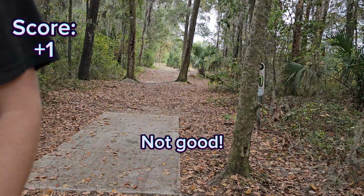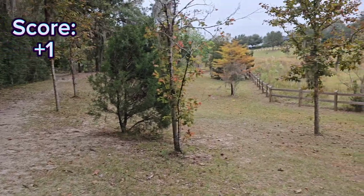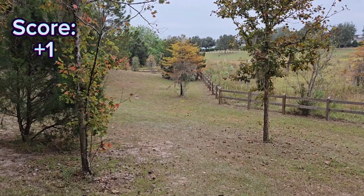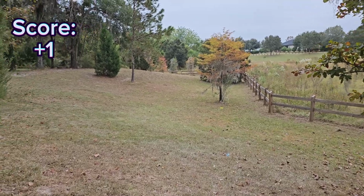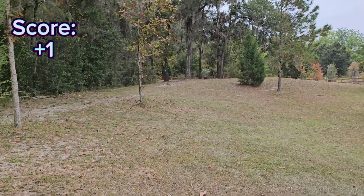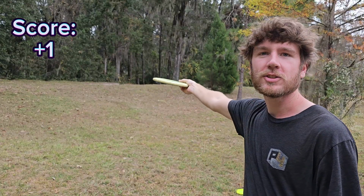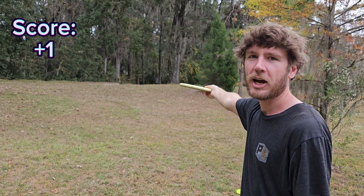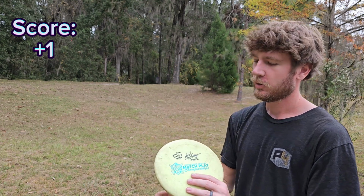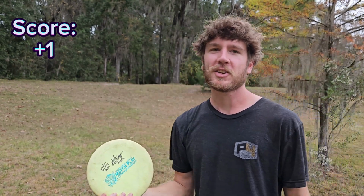Not good. So weirdly enough, I took a roll down the hill after hitting this tree here, and it's actually probably favorable, giving me a look at the pin instead of having to get it around the corner, still a little bit blind. Trying to throw up the hill with a little bit of Anhyzer putter shot through the gap to drift right to the basket with my Johnny McRae signed Keystone. If I mess it up, it's not my fault.